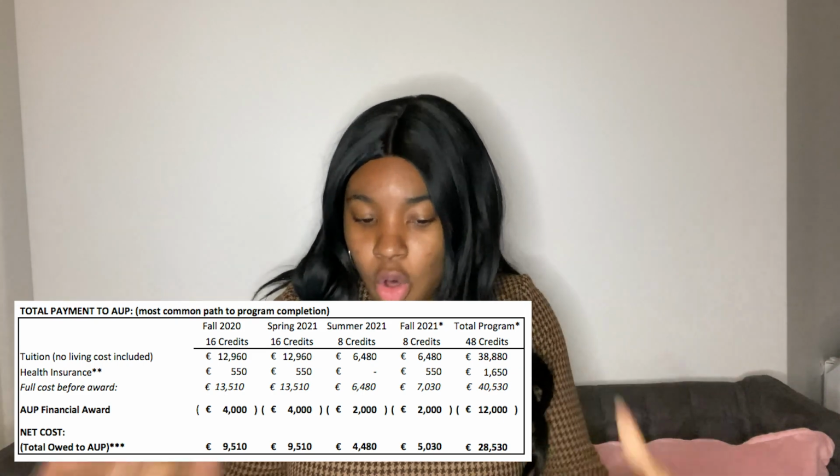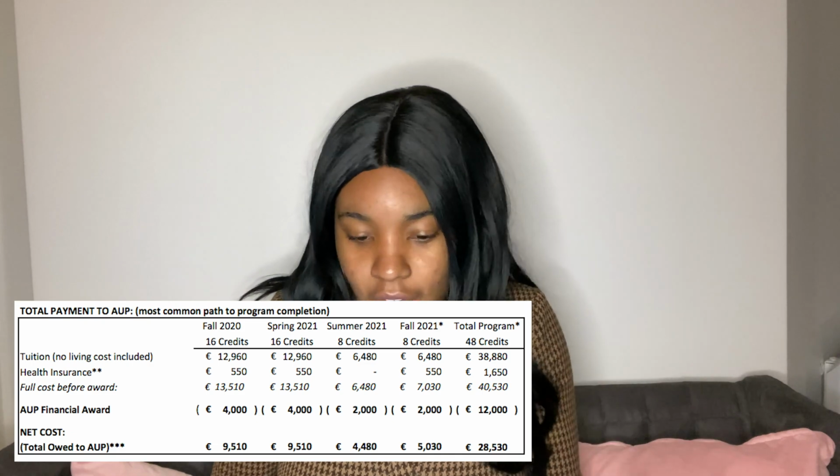So that is the total shebang, my cost for AUP. Now I'll shift gears over into how I paid for that, right? Thankfully I was able to get such a generous financial aid award from AUP that really helped lower the cost and make it more feasible. But obviously I ain't got 28,000 just hanging around somewhere. I wish things would be a little different, but I don't.